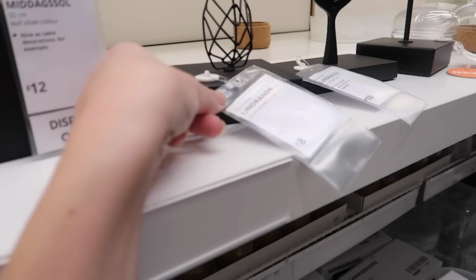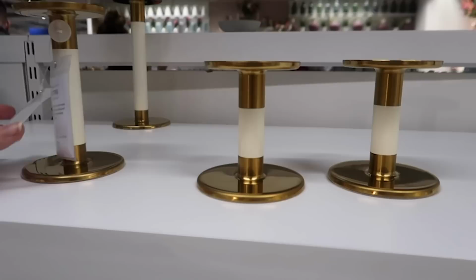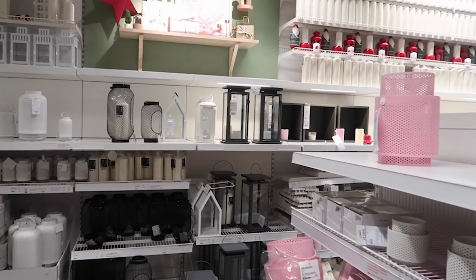Cute little reindeer in black, a little decorative ornament, very festive. They always have loads more lanterns and candlesticks. I quite like this set of three, the way that they're all different sizes and just plain minimal black. Or they have the cream and gold set for £17, again for a set of three. I have spotted this actually. It's only £3.50. They have loads of different lanterns, which I think always adds a festive element to a home. And they have the most ginormous pillar candles.